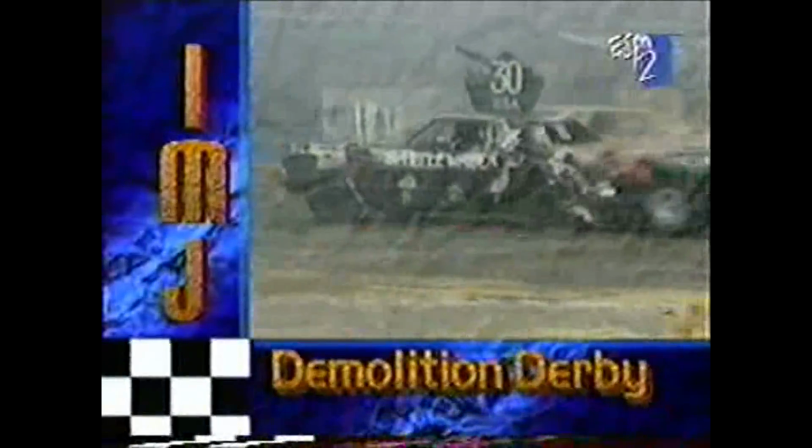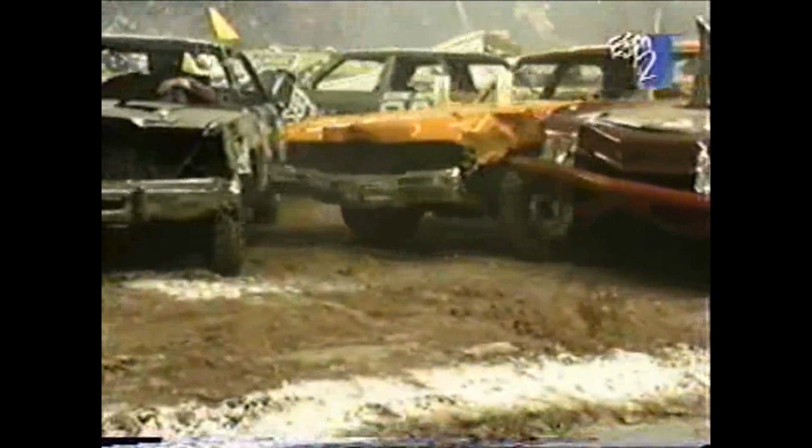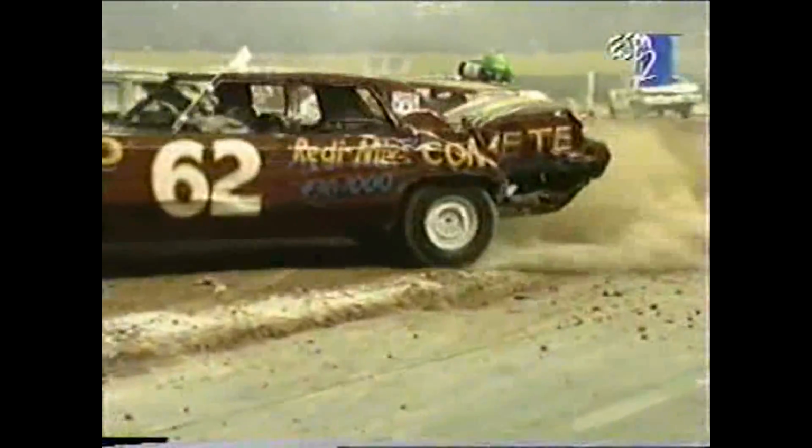Demolition Derby. Carnage, mayhem, and destruction ruled the Astrodome as 30 American cars lined up to do battle inside the 80 by 200-foot competition area. With all the metal crunching going on down there, the USHRA officials extended the 20-minute event. Hey, could this be considered cruelty to animals?